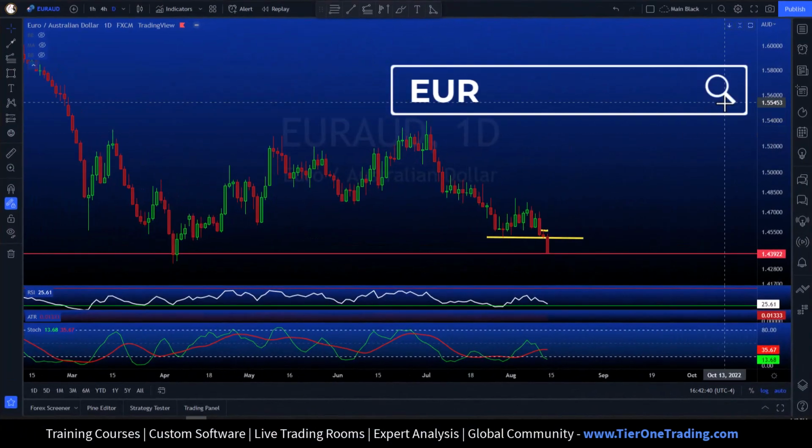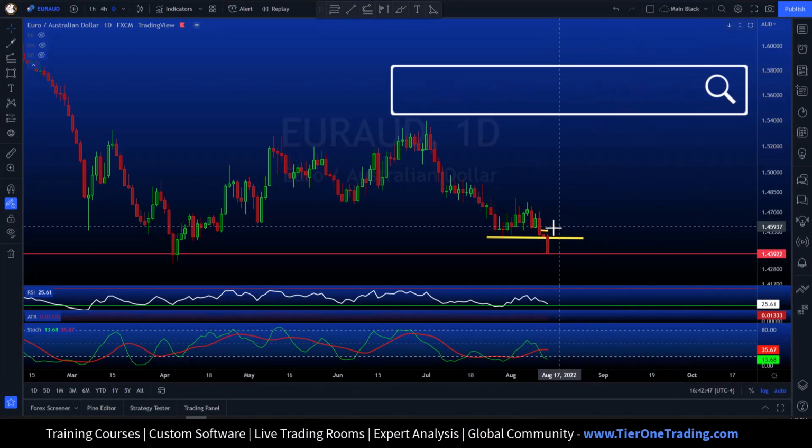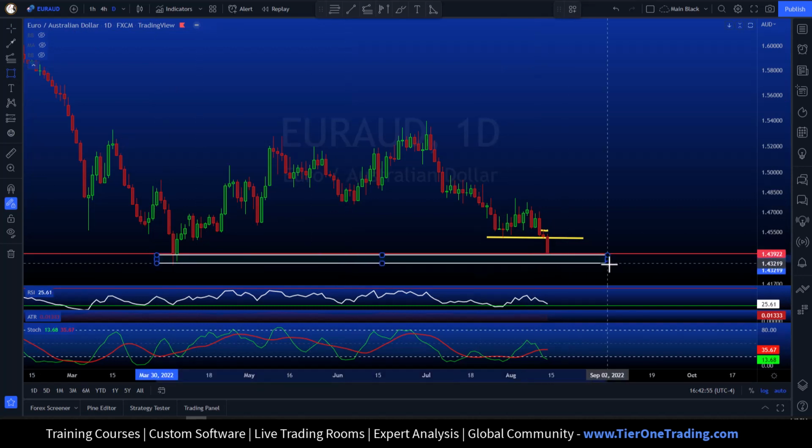So next up is the Euro Aussie, and this one's pretty simple. We are very extended on this pair. We have broken out of a previous level of structure consolidation. And where have we broken out to? Well, look left, structure leaves clues, to a previous level of structure support.